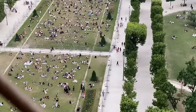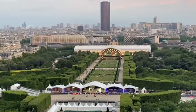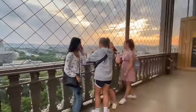For the summer solstice, yesterday was June 21st, the longest day. And they have a huge concert going on tonight. Pretty cool. All right, bravo to the girls. Made it to the first floor. Rock on, girls. Nicely done.